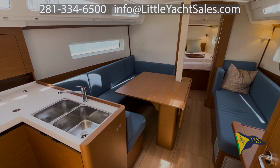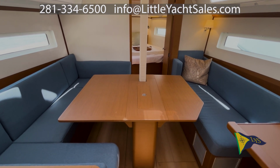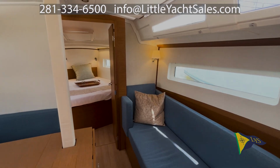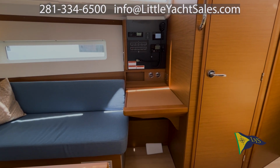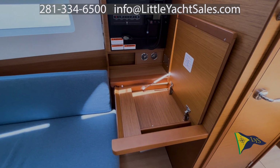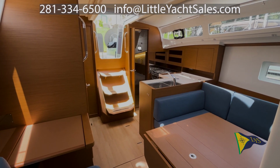The large salon is comfortable and accommodating and has been designed to maximize the space with folding leaves on the table, excellent storage, and a navigation station. This navigation station design allows you to utilize the end of the settee for desk seating, which lifts up to access even more storage.